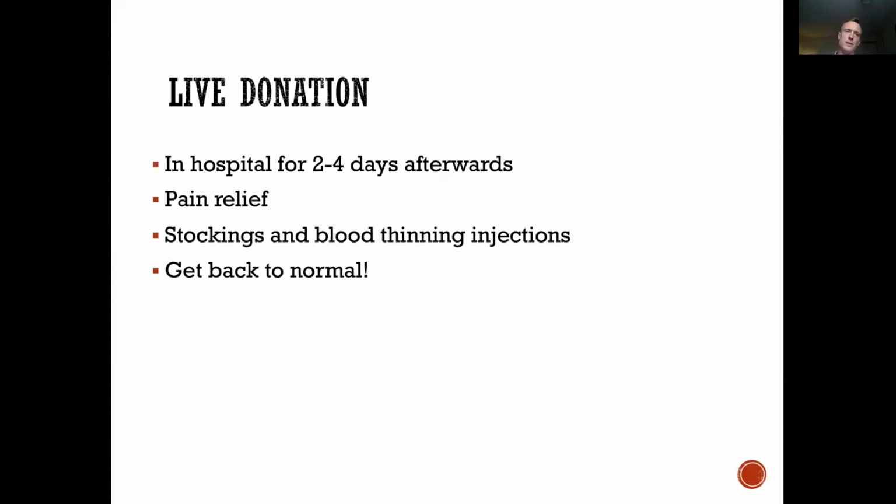So you can expect to be in hospital for 2 to 4 days afterwards, sometimes a bit longer. It just depends on you as the donor, how you are. We give you good pain relief.